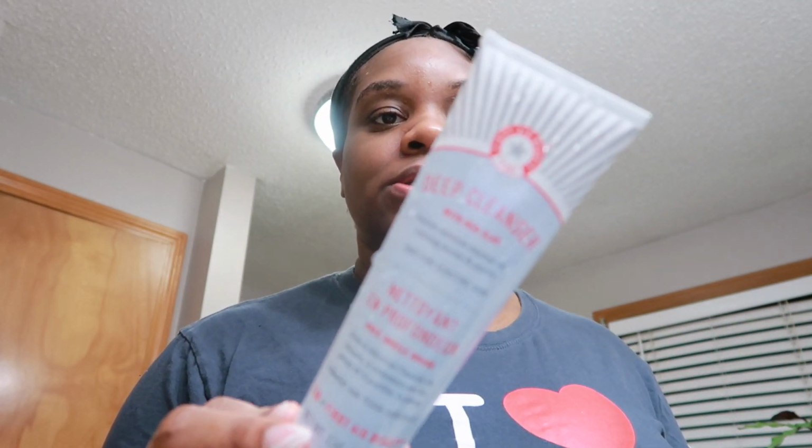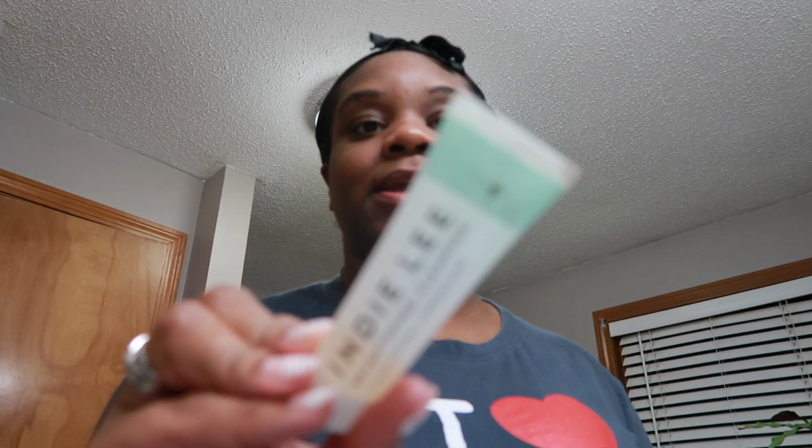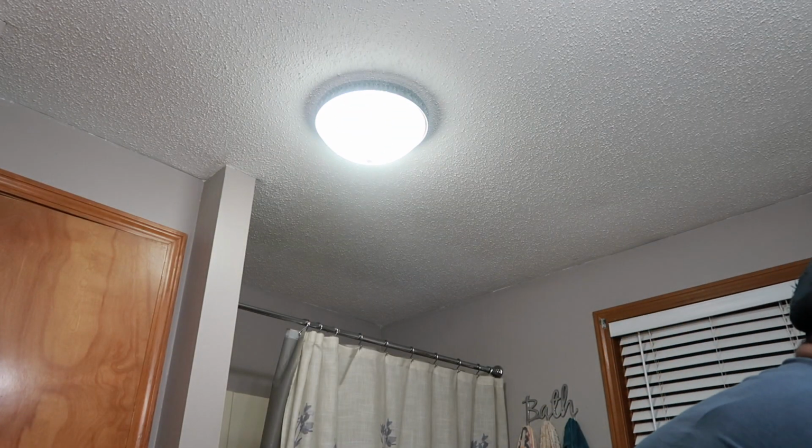I also used this First Aid Beauty Deep Cleanser with Red Clay. They're both somewhat deep cleansers, and I didn't use a purifying or a nourishing cleanser. I did follow up with a brightening cleanser, my India Lee brightening cleanser. I really like this. This was my trial, and when this runs out, I'm gonna get the full size one. It's like a jelly one. It feels so good. I use this just to follow up, to restore the moisture back in my skin. So those are the cleansers for tonight.